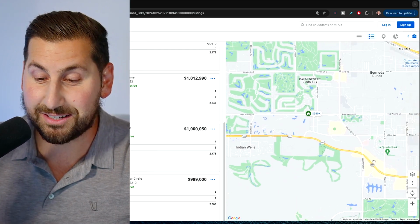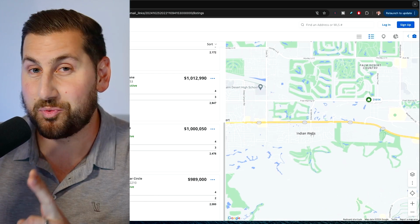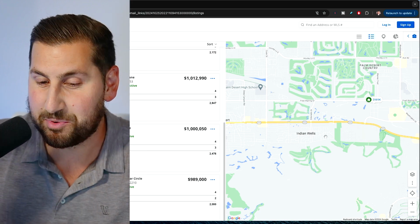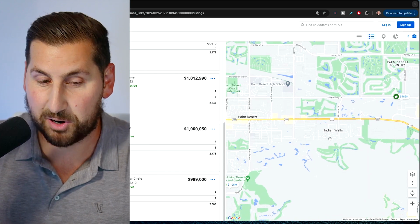You have Indian Wells Tennis Garden. It's actually right over here in the yellow, so that's cool. Residents of Indian Wells are allowed to rent out their house short term for only 2 weeks a year. But hey, you could get some rental income on that, and you get some discounts to some of the hotels if you're a resident in Indian Wells. So there's definitely perks, okay?